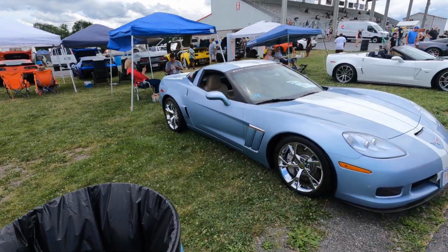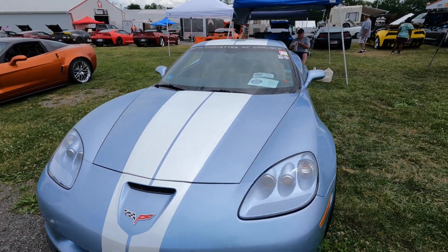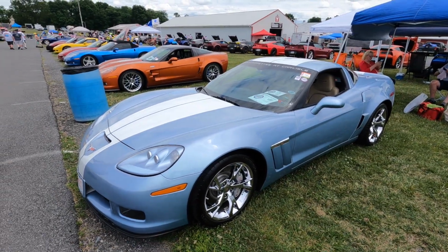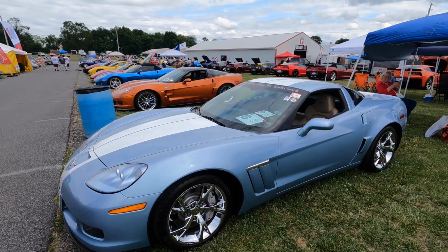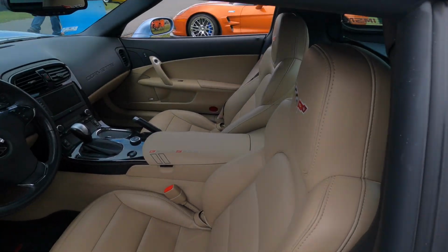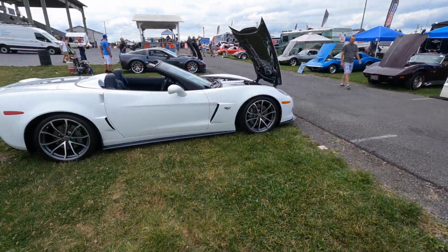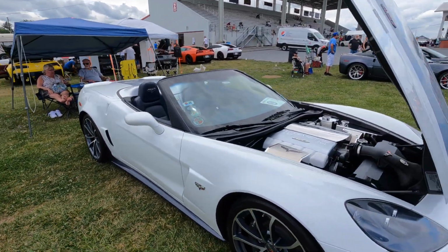Another unique color is the Carlisle blue. Really nice, unique color, and somewhat hard to find. They didn't make many of them. At the time, it wasn't the most sought after color, but folks that have it absolutely love them. Here's one with the lighter colored interior as well. So if you're interested in a Carlisle blue, I know of one that's for sale. So hit me up in the comments below.